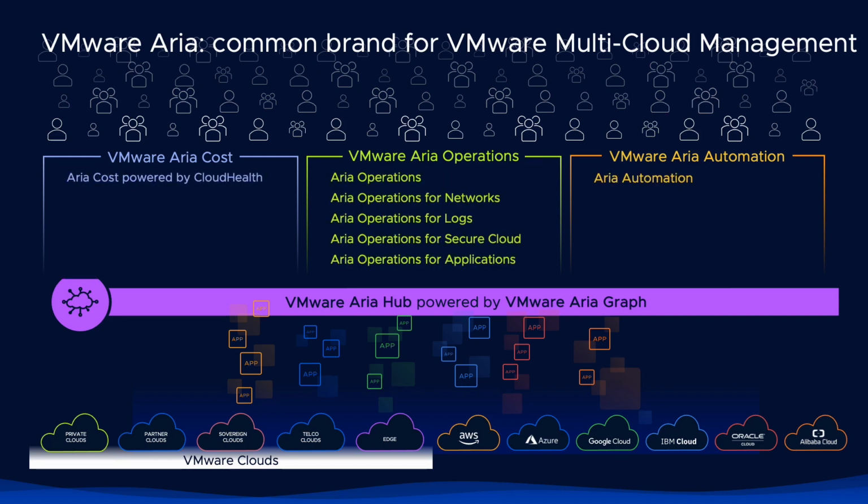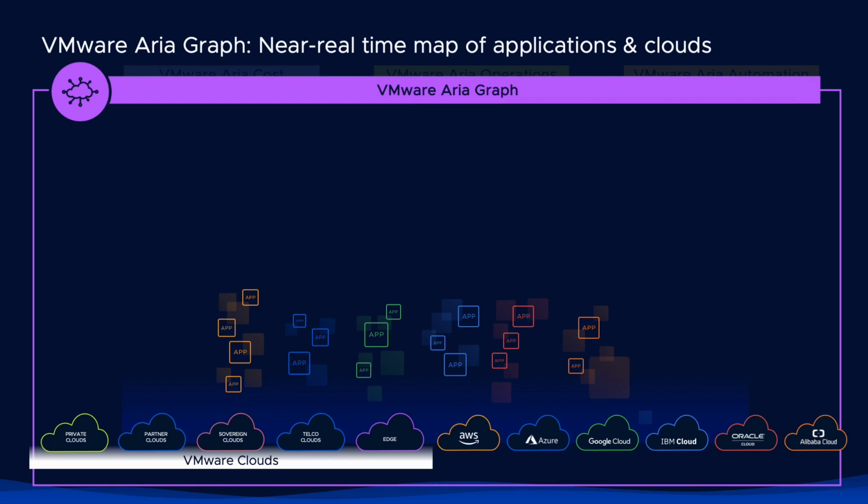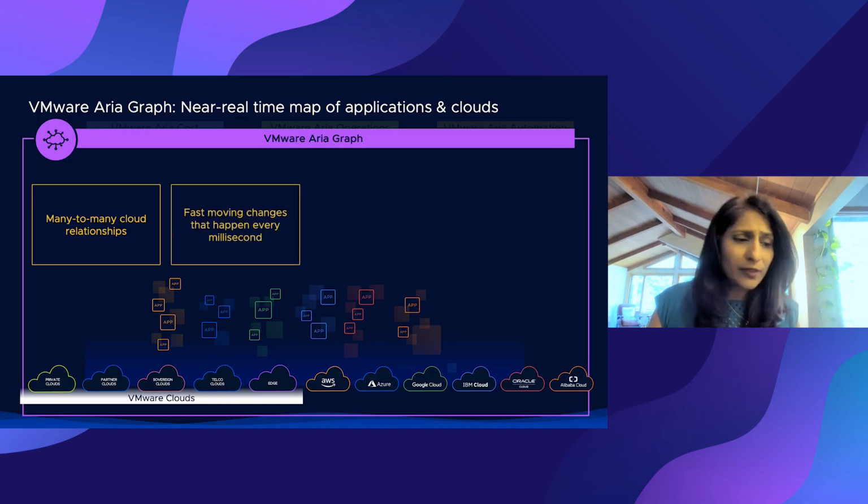Let us talk a little bit about the powerful new technology that we call VMware Aria Graph. So VMware Aria Graph gives you a near real-time view of your applications and clouds. Now, this is a hard problem because as you think about multi-cloud, there are many different clouds, many different objects, and many different relationships. Modeling all of them is hard. These are fast-moving, changing by every millisecond.